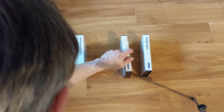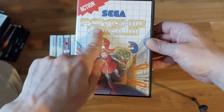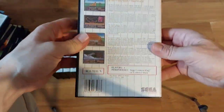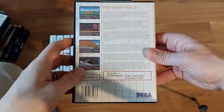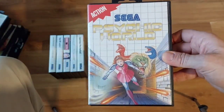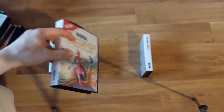And now we're into the bottom 5. And we have in number 5, Psychic World. So this was, as I said, I just did not see a complete copy of this forever. Looked interesting from back in the day. I've never been able to get into it, so maybe someday I'll give it a challenge or something like that. We'll get a chance to get into this.